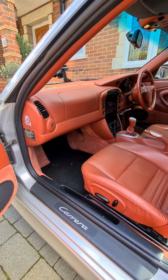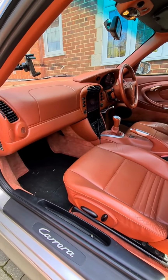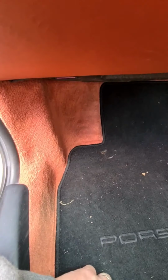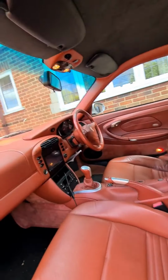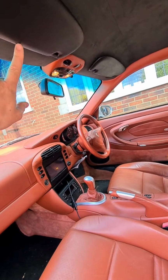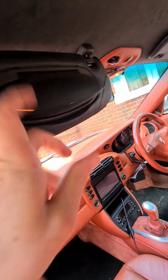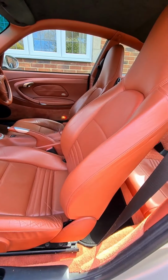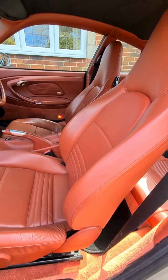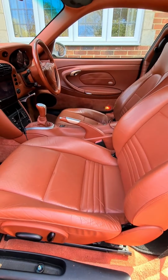So here we are again, back in the gorgeous interior, which we still haven't decided is rouge, cinnamon or terracotta. But the places to look for damp. Now firstly, if a car's got damp, you'll get bits of mould, especially around the top of the A-pillars, on the sun visors. You'll get mould on the mirror here, black mould, because if there's moisture in the car, that's where you'll find it. It will have some telltales, plus obviously a musty smell. Now this car doesn't have any of that, so that's a great thing.